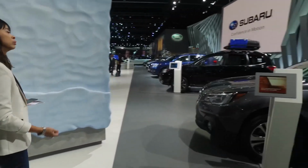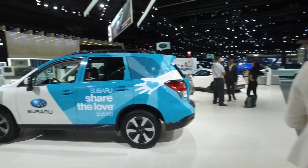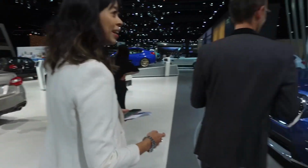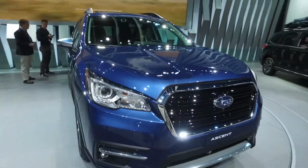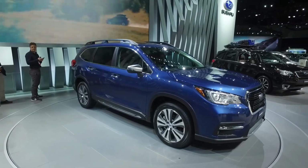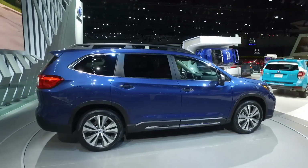So we're going to go to the Subaru booth, and we're checking out the new... Share the love. That's what it says. Oh yeah, I like sharing the love. So this is the new Subaru Ascent. It's the first 3-row SUV from Subaru. Well, no, it's not the first one. They've had one before, but this is the biggest Subaru they've ever had. 3 rows of seats, up to 8 people can fit in here.